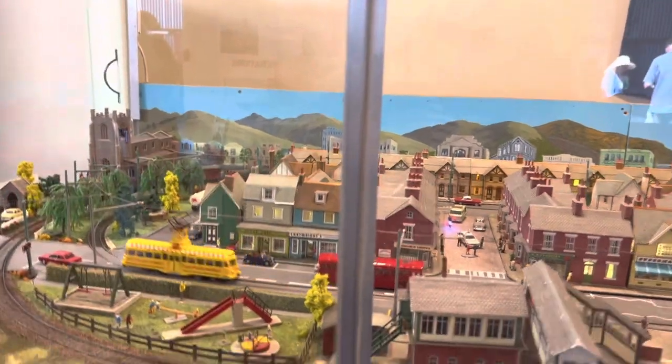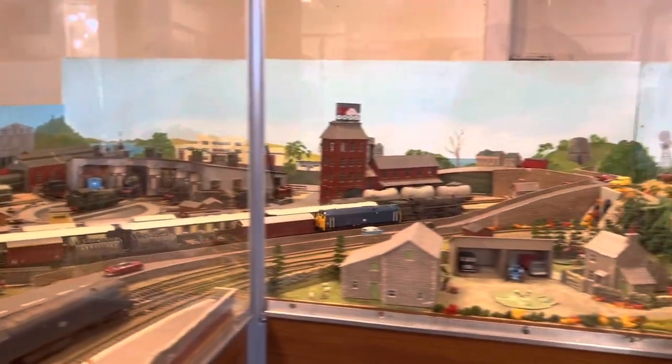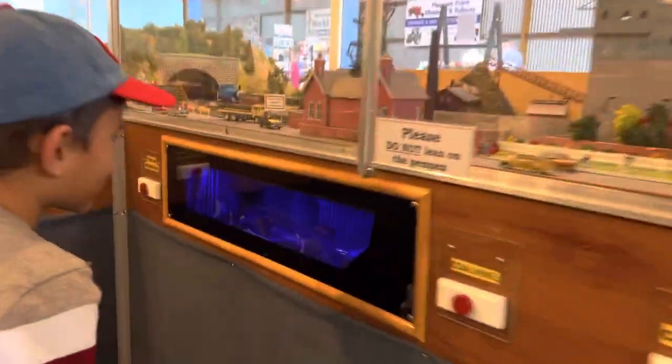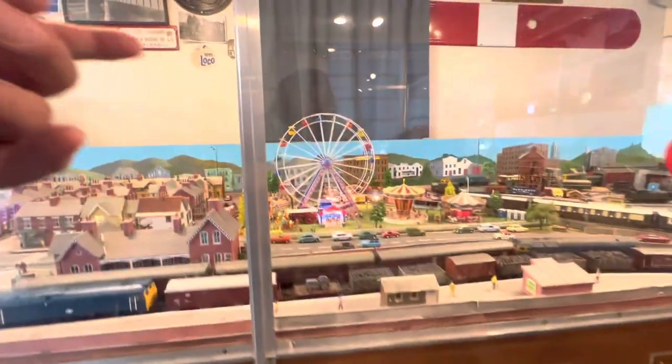Press this button here, press that button. There's a playground there. That's so cool. Oh, press this one here, Alistair. Funfair, look. Press this funfair. See that? Look, look.